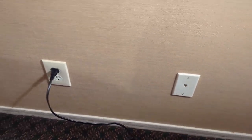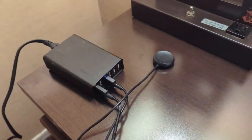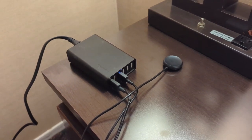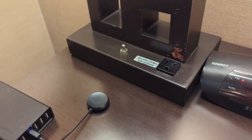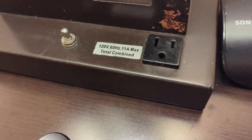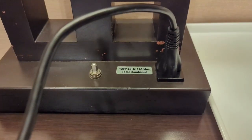So thankfully, remember that bonus one we found? That one works fine. But I tried all 3 in here of these bedside ones, and none of them would actually power this cube. So stop doing this, guys. Hotels, are you watching? Stop doing this. Put a normal outlet there, please. It won't even charge my laptop.